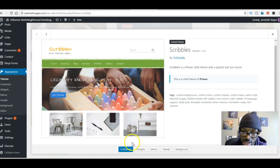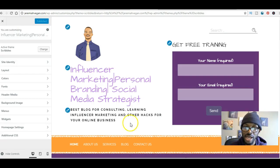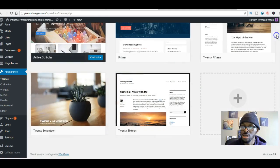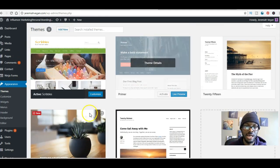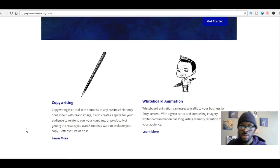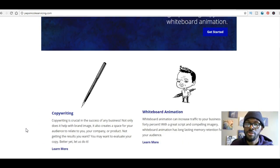Right, so let's look up. Let me see if I can get an idea of what it looked like before, because I did so many modifications. Okay, so it won't show you. Let me look it up. So we're going to look it up so you guys can see what it looked like before, and then I'll show you guys after the fact. All right, so this is the Scribble theme that you can get for free using WordPress.